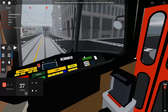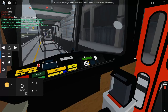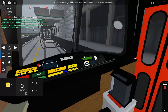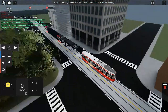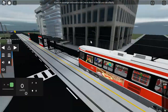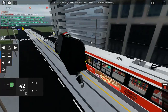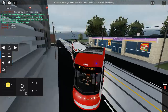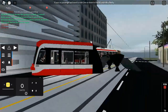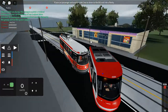I see a Flexity. What's wrong with that Flexity? Oh my goodness. Is it even moving? Oh my god, the Flexity. Mr. Flexity, you're taking damage. Oh my god, I just derailed out here. Did I just derail out here?